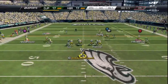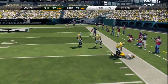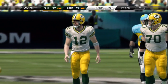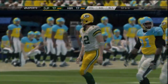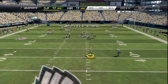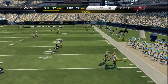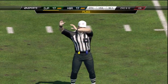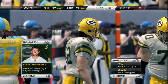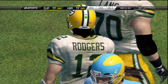3rd and 9. The quarterback throws to the right. Rodgers connects with Jordy Nelson. This is turning into quite a drive, Phil. Nice job, Jim, by the offense. 2nd and 12. Challenging the defenders to the right side. Intentional grounding on the offense. That penalty is, of course, going to be accepted by the defense.